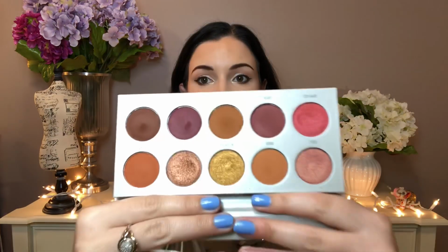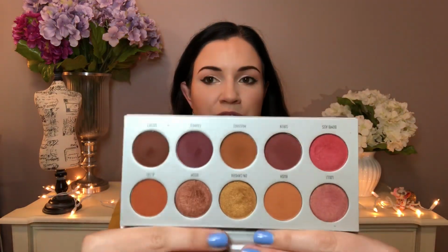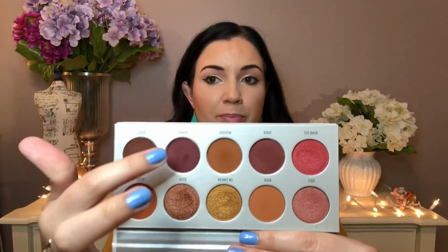like them. So the first one, the Jaclyn Hill Ring the Alarm Morphe palette, I think it's great. I mean, it's got more variety because you have a deep dark purple, a gold, like a reddish color. The mattes are really good in this palette, and the shimmers are pretty good too.